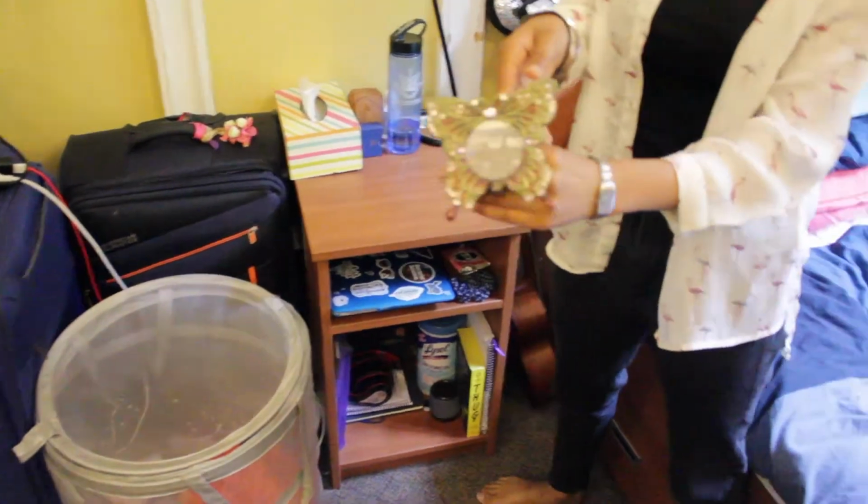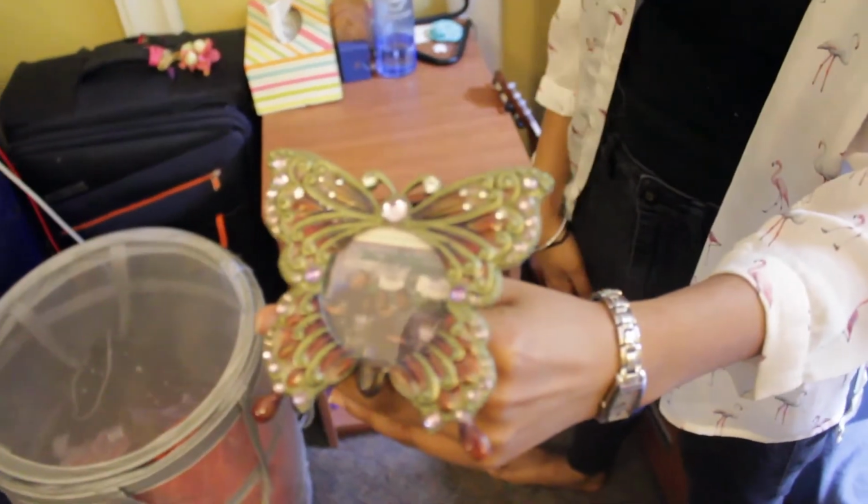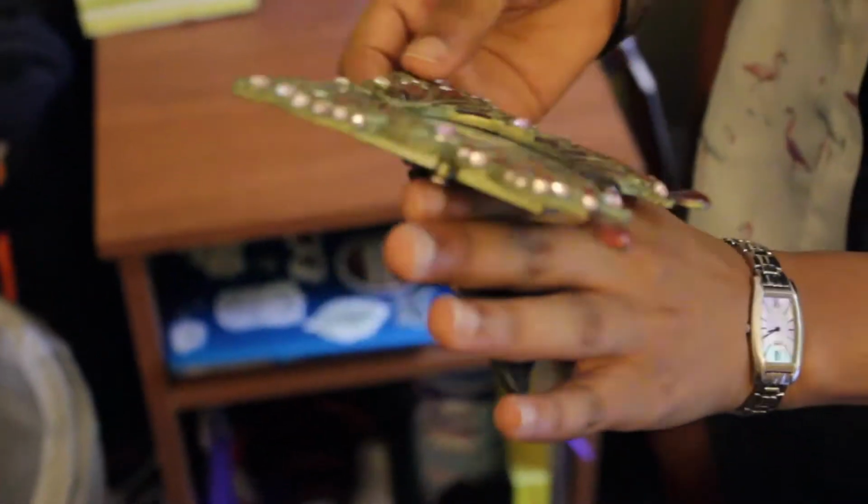This is a picture of my parents and me, and my younger sister. This frame is actually something that my grandmom insisted that I take, and she said, "You have to have a picture of your parents by your bedside table." I'm like, okay. And so this is there.